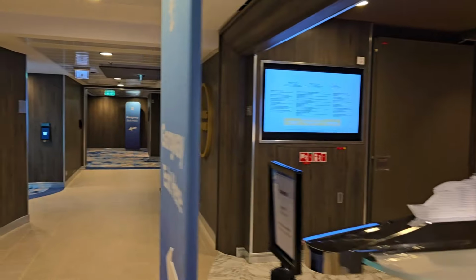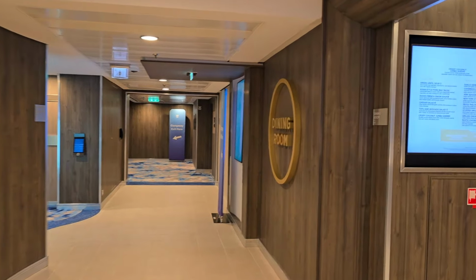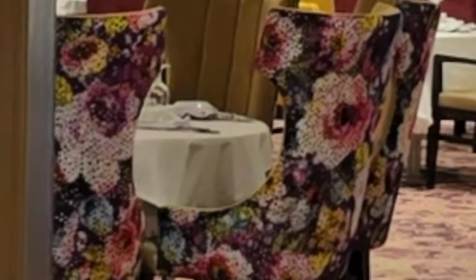Main dining room, Decks 3, 4, and 5. Now this is where you eat. This is where it's labeled on the card what time you go to eat. Usually they have different times or any time, My Time. You just have to check what you selected when you booked the cruise. And this is the main dining room where you go to eat every night if you feel like it.